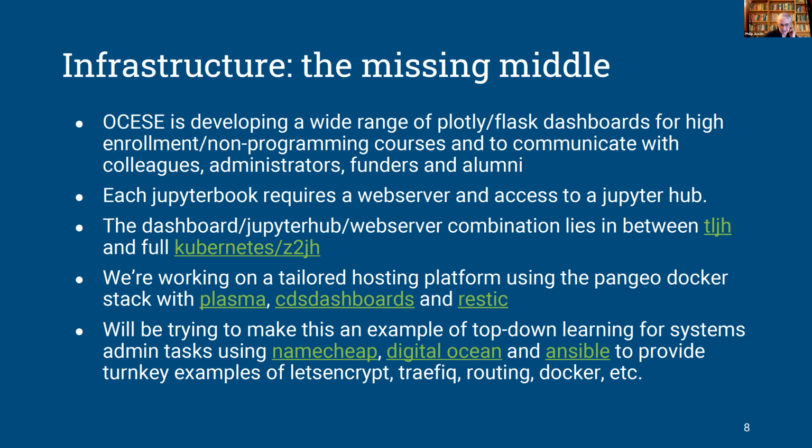We aren't quite there yet, but I was really happy to discover Plasma. Again, I'll let you click on this. QuantStack has developed this for French projects, but it's extensions to The Littlest JupyterHub that allow you to use Docker containers, and then CDS dashboards, which have been mentioned before, that allow you to actually move between Voila and Panel and Plotly Dash, which I think is important, to be able to have a continuum of applications. And then to back up these student accounts we're using Restic, but it's not typically out there on the web, right? It's a lot of work to figure this stuff out yourself.